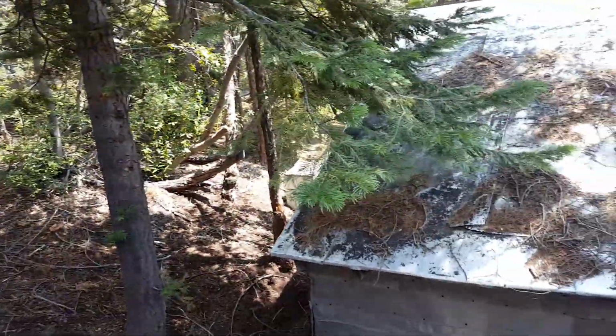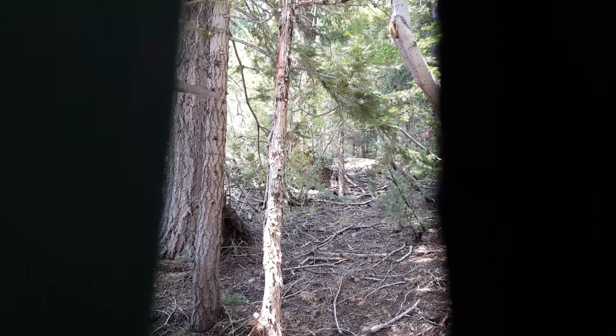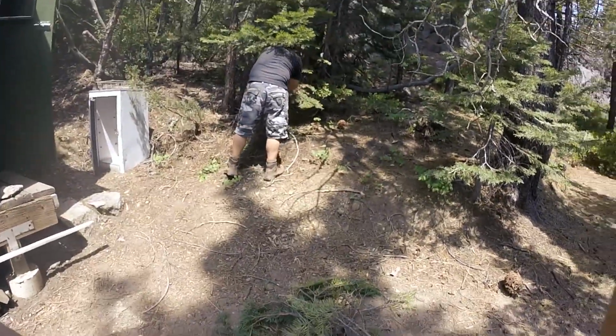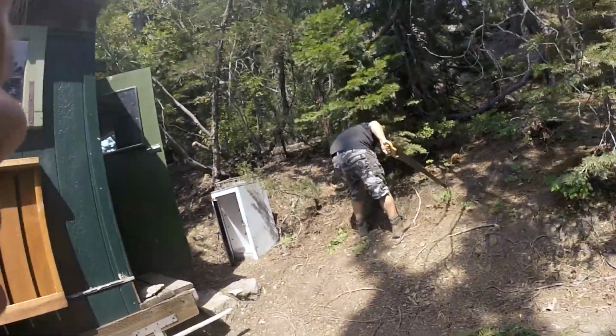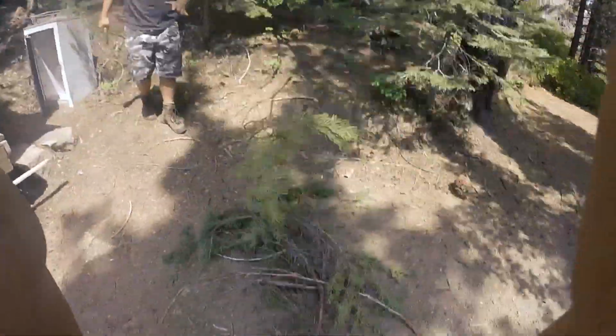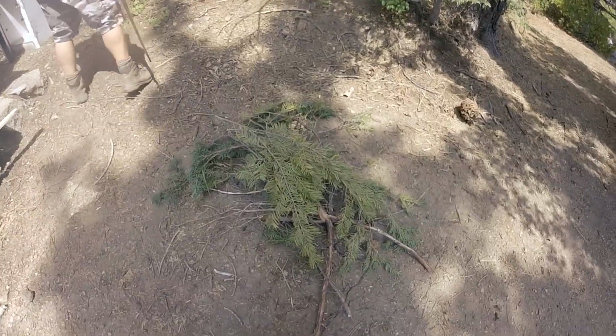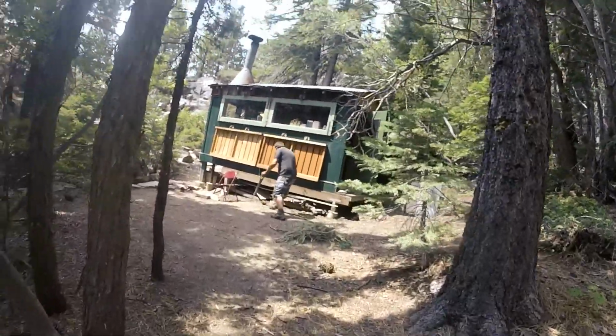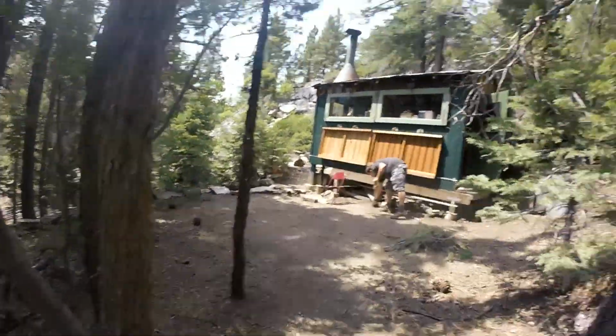This place better. There my dad is being a good guy, cutting down some ladder fuel. Chop it, chop it, chop it. That's how much he's chopped right now.